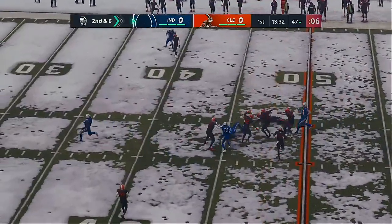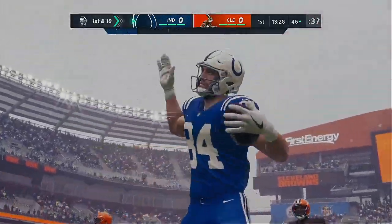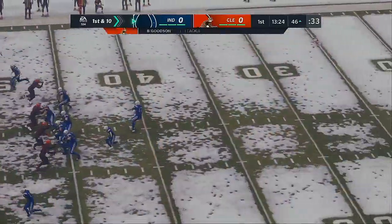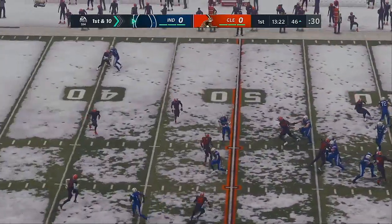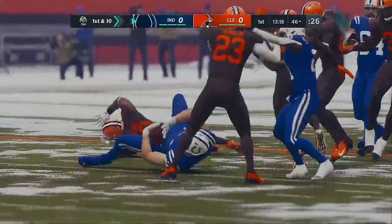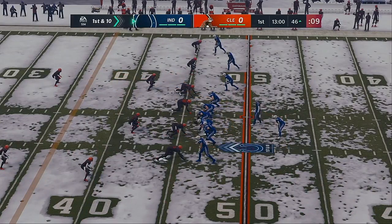From the gun, Rivers. He's got Jack Doyle. And he'll take it down shy of the 45 at the 46. Seven yards there and a first down. First down, that's a staple of this offense. Drag route to the tight end. Yeah, he's unable to use his size to break off much more yardage after the catch, but still an effective gain nonetheless.